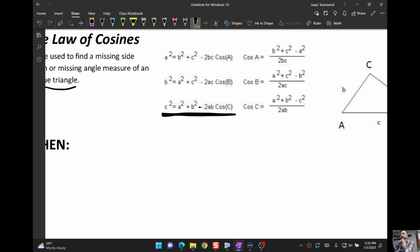If you tack on this minus 2ab cosine c, cosine because it's law of cosines, then you've got a formula that's just about ready to solve for c. Of course you'd need to take the square root of both sides. But if you have a, b and angle C, then that's ready to go. If you were trying to find side A or side B, then what you're plugging in is a little bit different, but it follows a very similar format.